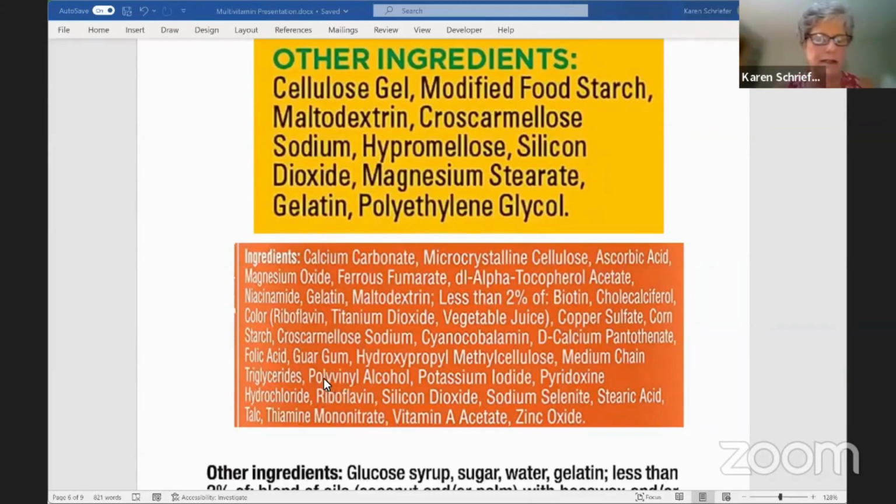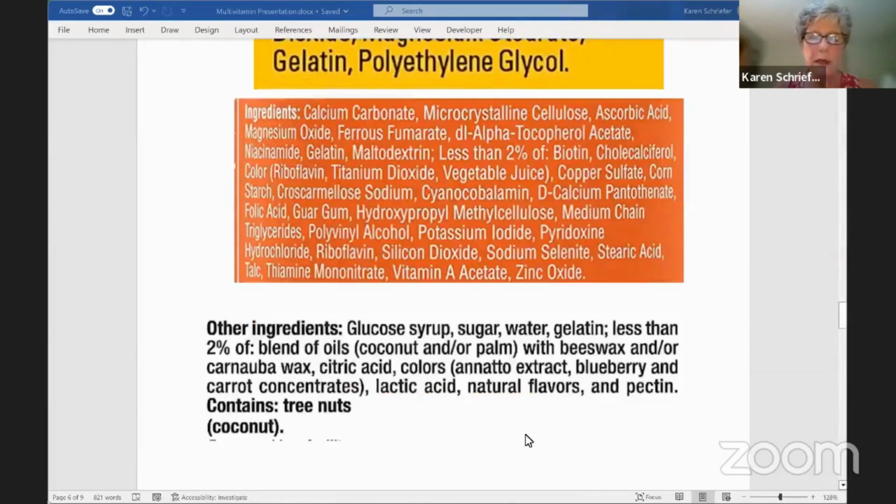In fact, I see polyvinyl alcohol, which I don't think I would want in my body. Okay. And then the third one was the gummy. Of course you're going to see the glucose syrup and sugar in that because it makes it taste sweet.